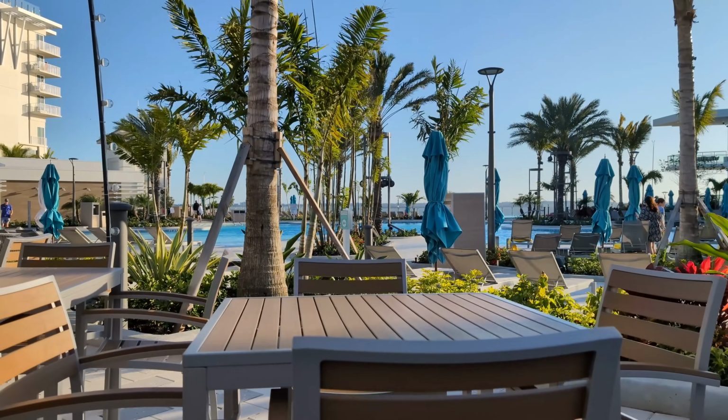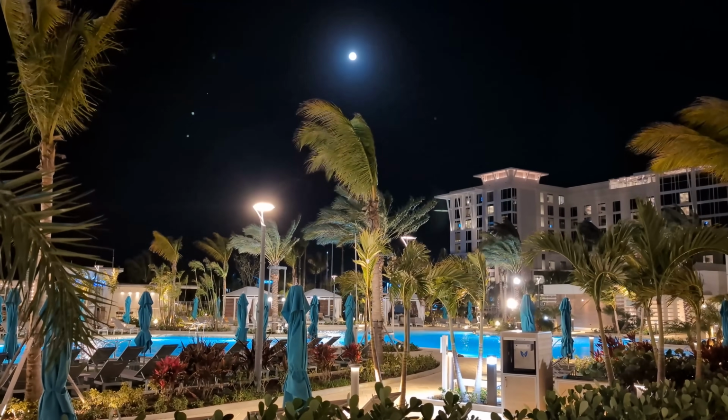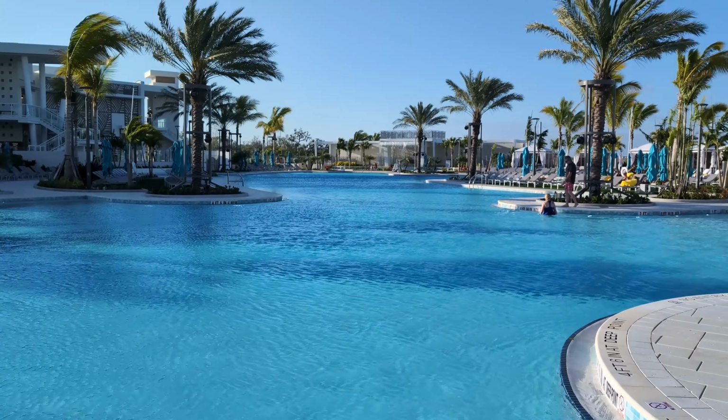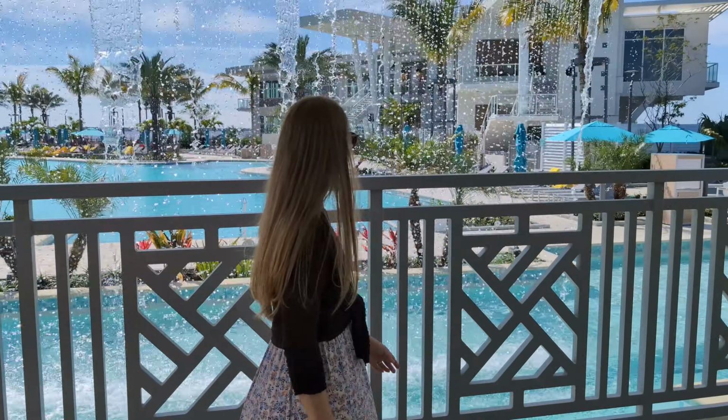While the Reflections pool is surely one of the most impressive pools we've ever seen, some may argue that it's not even the most impressive pool on this resort. To see the pool that gives this one a run for its money, be sure to stick around to the end of this video, but for now, we still have more to show you along the Reflections pool deck.